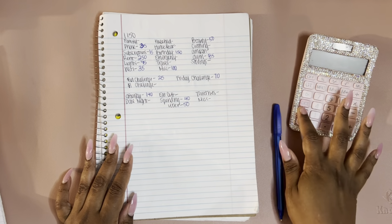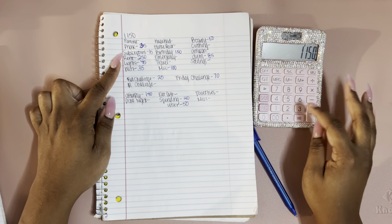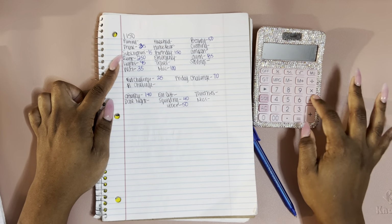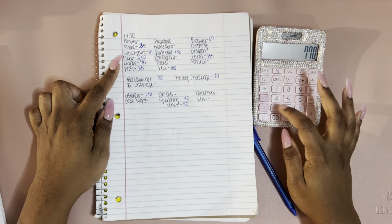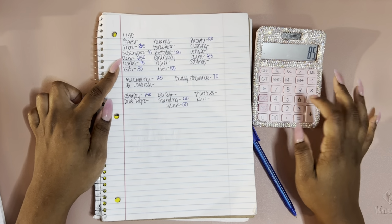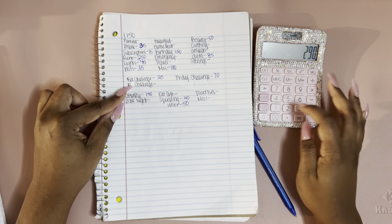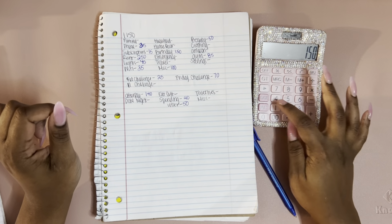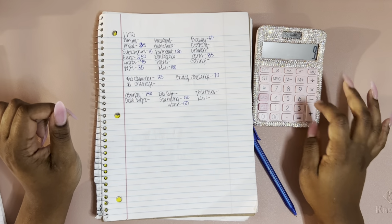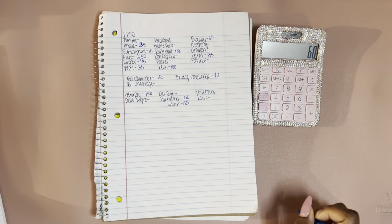So after I do that, then I just take $11.50 and minus everything from that. So minus $35, minus $15, minus $2.50, minus $45, minus $35, minus $150, minus $100, minus $50, minus $85, minus $25, minus $70, minus $140, minus $40, minus $50. Okay, so we have $60 left.